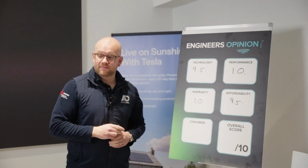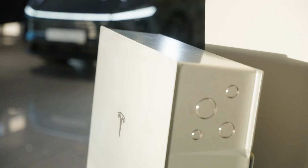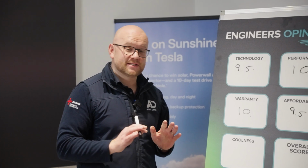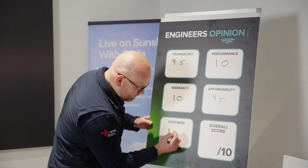Coolness. It's always a subjective opinion. I always think that Tesla products can sometimes be a little bit Marmite, and this is my own personal opinion. Other people go, it's ugly. Personally, I think it's a beautiful piece of kit, if you don't mind me saying. I think the powder-coated edges are epic. I think the new glass front is wicked. And when it's all plugged in and wired up, the T for Tesla lights up. It is a real great addition, I think. Personally, I think it's the coolest thing that's out there. So I'd give that a solid 10.